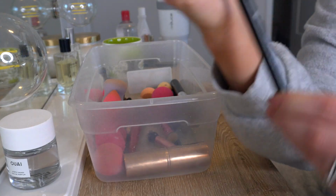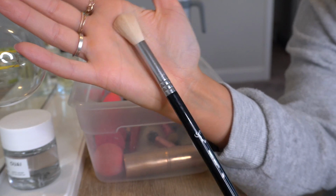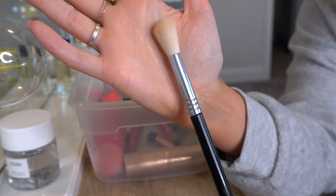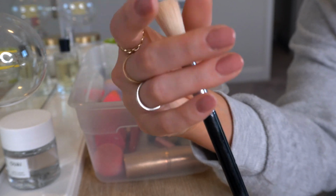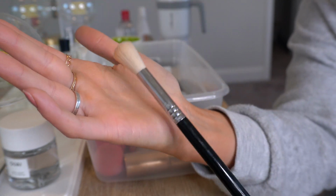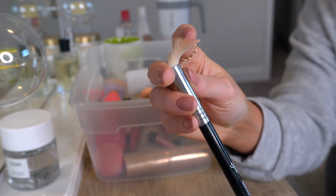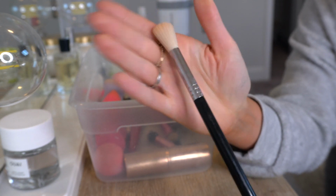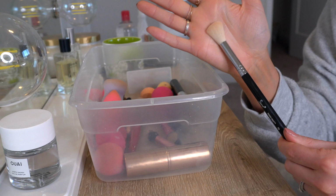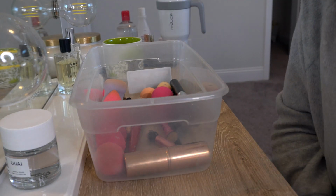This is the Sigma F06, the powder sweep brush. It's kind of interesting. It kind of looks like a highlighter brush. You know what? This looks like an extra large eyeshadow brush. It's kind of an odd size. Could maybe use it under your eyes. I don't know. I'll put that in the maybe pile for now.